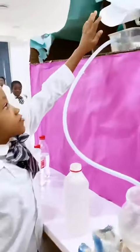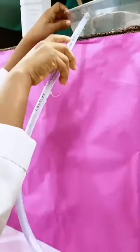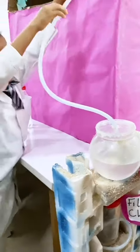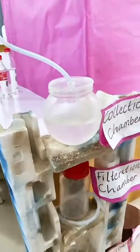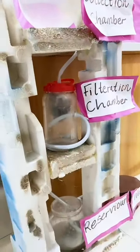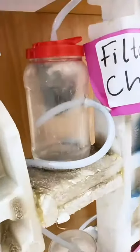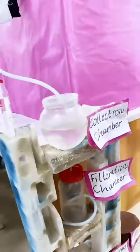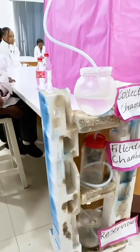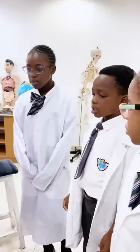First, it comes from the funnel into the container. Through the hose into the collection chamber. From the collection chamber, it passes into the filtration chamber. The filtration chamber has four layers: gravel, charcoal, sand, and cotton wool. Proper systems produce physical barriers to trap particles and sediments, absorb odors, and improve water taste and smell.